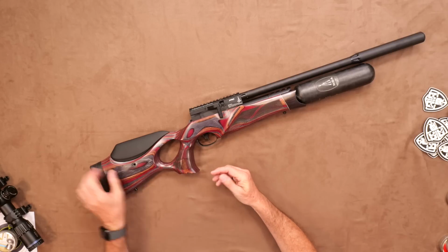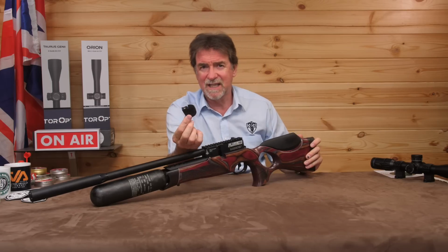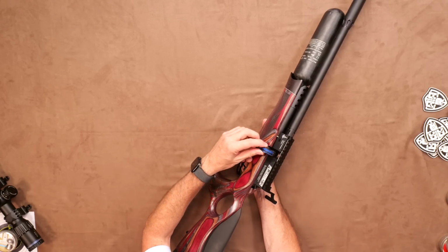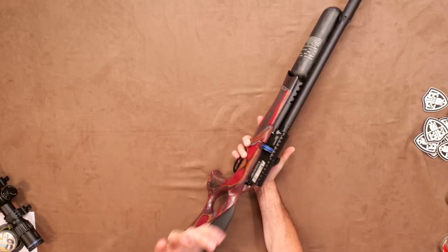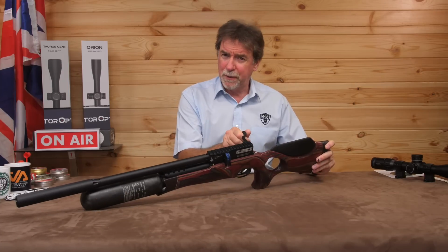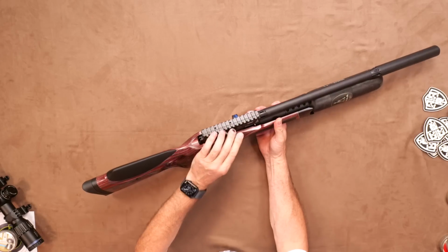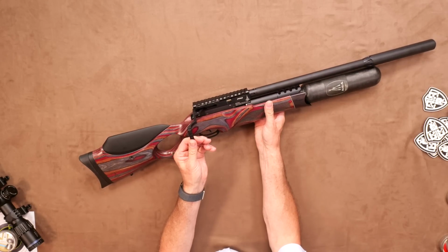This has the re-engineered 12-round colour-coded magazine, which is simplicity itself to load, and fits beautifully under that Eagle Vision rail. There we go. The side lever on this is super smooth with a defined click, no wobble, and a biathlon style bottom arm that swivels for more comfort.